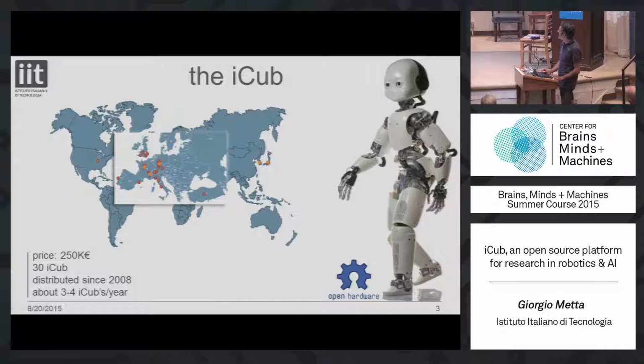In spite of this, we managed to sell, which between quotes, because we don't make any profit out of it, 30 copies of the robot. There are still two of them to be delivered this year. So there are, at the moment, 28 around. And four of them are in our lab and are used daily by our researchers.